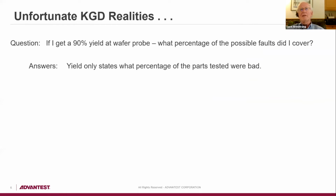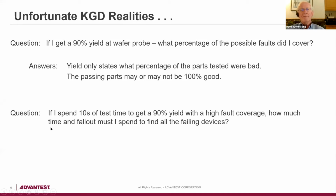Here's the answer. Yield only states the percentage of the parts tested that were bad. In fact, you may have uncovered 0% or 100% of your faults. Passing parts are certainly not guaranteed to be 100% good. We all know that, or else we wouldn't be doing more testing.